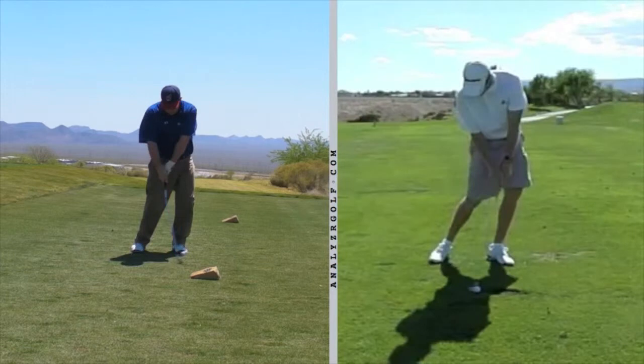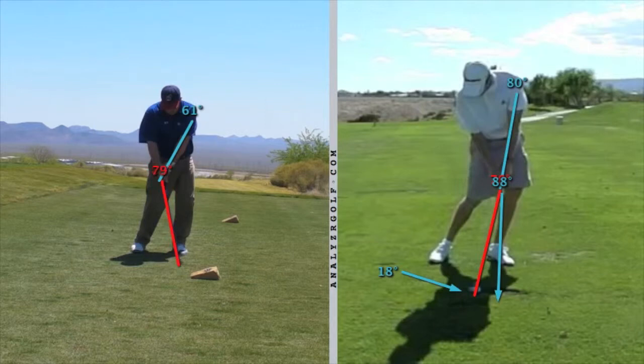Here's Grant Waite hitting an iron shot, and I have him right at impact. His left arm and shaft are basically right in line, and his shaft is leaning towards the target. His hands are in front of the ball, so his low point is in front of the ball, so he'll hit the ball first and then the turf. So he'll take his divot after he hits the ball. He is hitting downward into that golf ball, and you have that reverse angle. So you're hitting up into the ball, and you really don't take a divot.